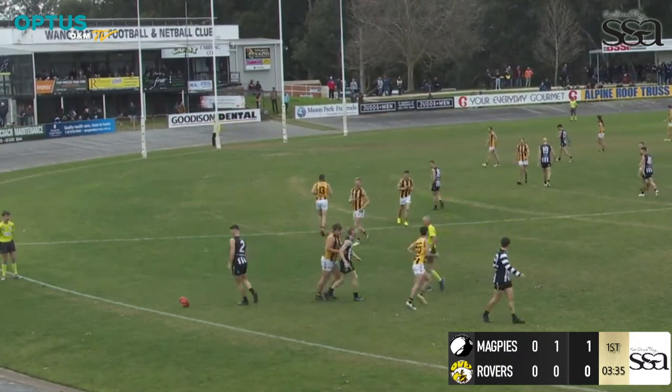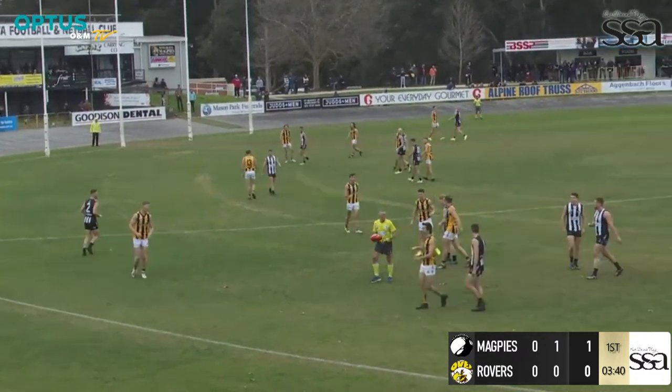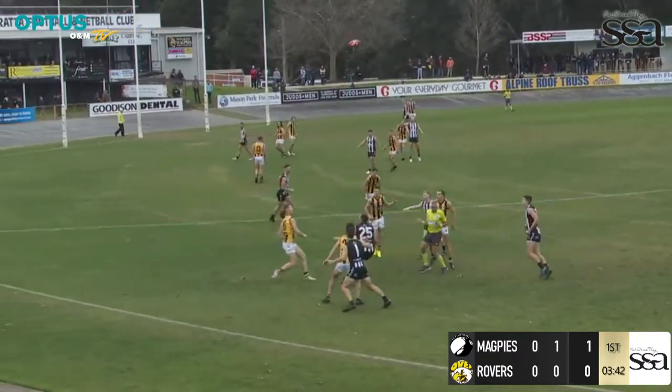We've played 3 minutes. Time clock. Dan Vaccaro, 40 winks. Really positive start by Wang Magpies. Boys, they're dominating. Three inside 50s, and they've taken two marks as well going forward.